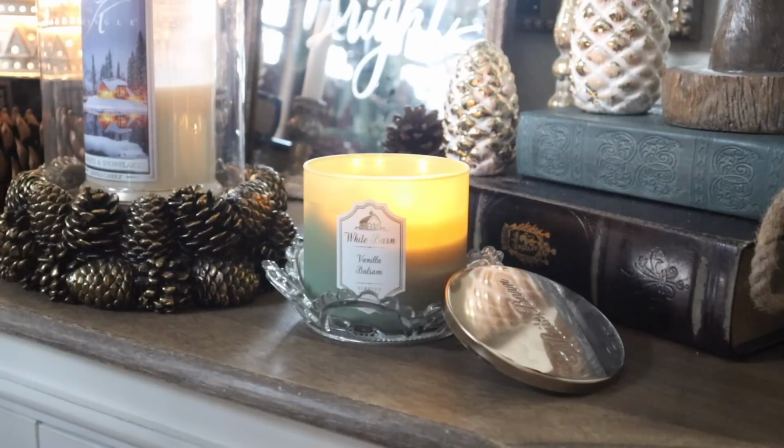But yeah, you guys, we have a lot to discuss from this past week. So we're gonna get started with the usual tour of what is currently burning around the house right now. So let's dig into that and then we'll meet back here and discuss all of these other candles and wax melts and whatnot from the past week. So let's get into it.